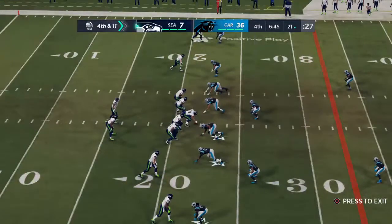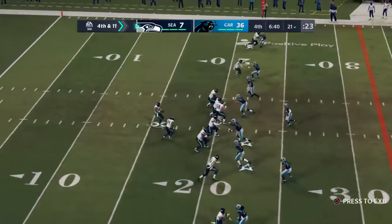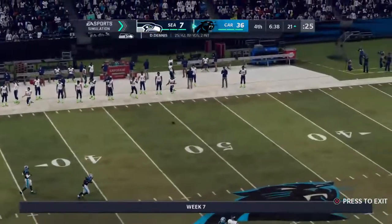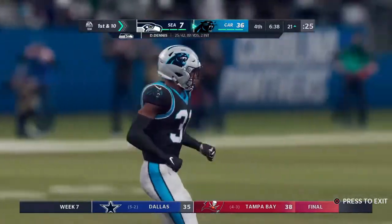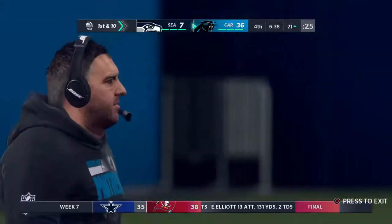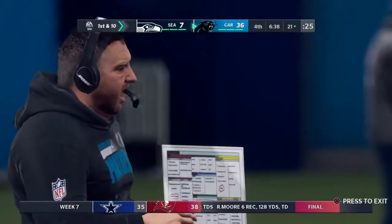They're going to try and keep hope alive here on 4th down. They're going for it. As expected, they're going for it to keep the drive alive. And this is incomplete. The Seahawks go for it but can't convert. And the Panthers are going to get it back in excellent field position.